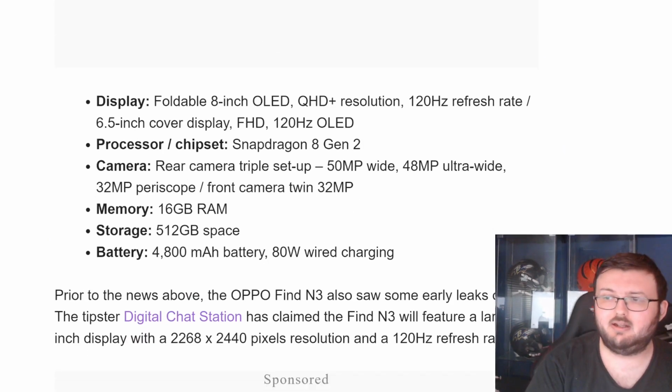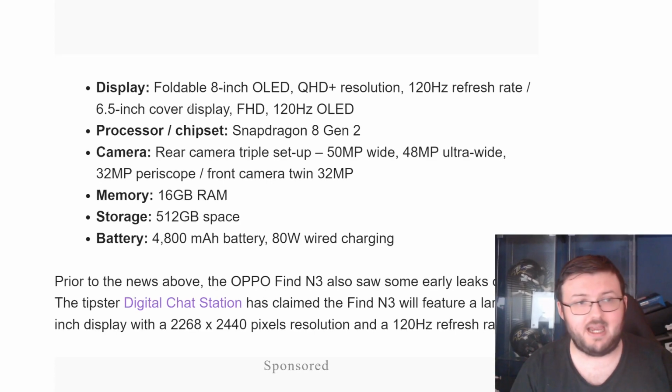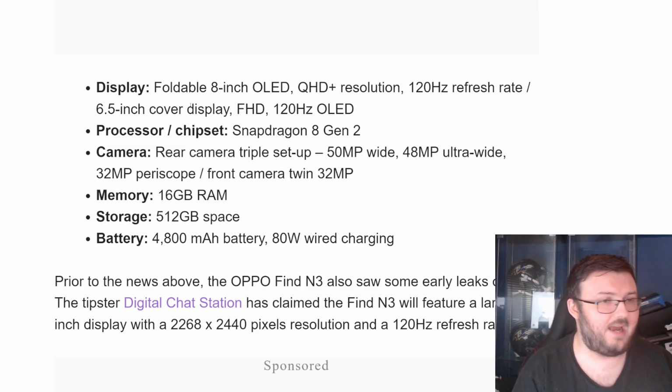So, starting off right away, the display will most likely be an 8-inch AMOLED or OLED inside display, which of course will have Quad HD Plus resolution, 120Hz across the board, and a 6.5-inch cover display, Full HD with 120Hz OLED.